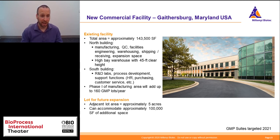Further, we do have an adjacent lot that's also quite large. It's approximately 5 acres with room for another 100,000 square foot building to be used as needed.